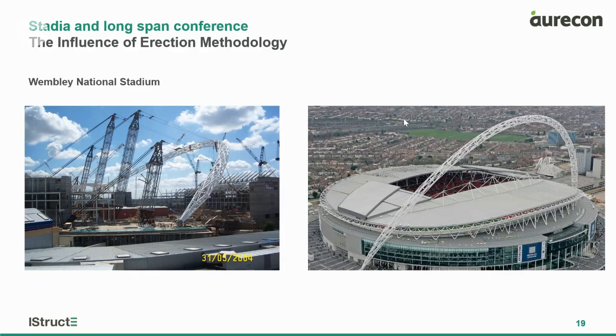I think Angus might speak a little bit about this later today, so once again I won't cover it in detail, but I will note that the erection methodology was always known from day one to be very complex for this stadium. Just to reiterate, it's super critical on these major projects that all members of the design team, the construction team, the programmers, suppliers, fabricators, everyone just needs to be on the same page. Everyone needs to understand the complexities and make the appropriate allowances.